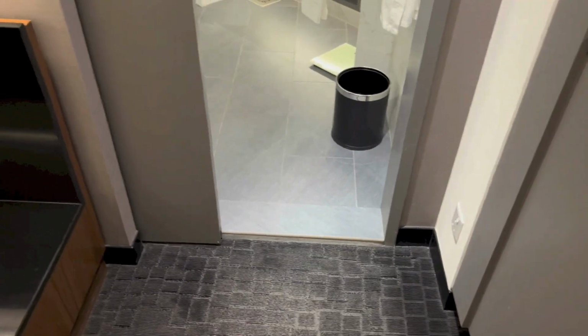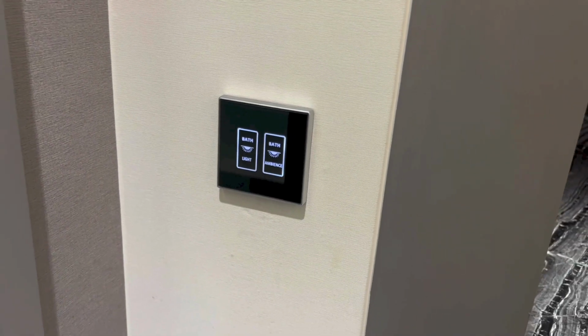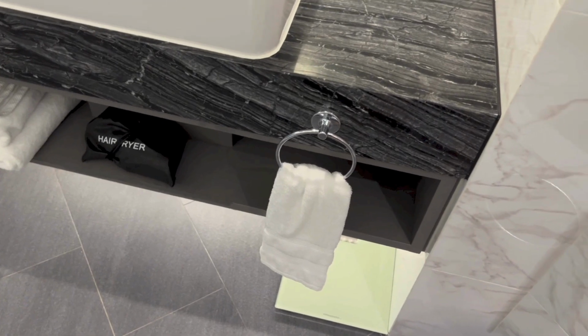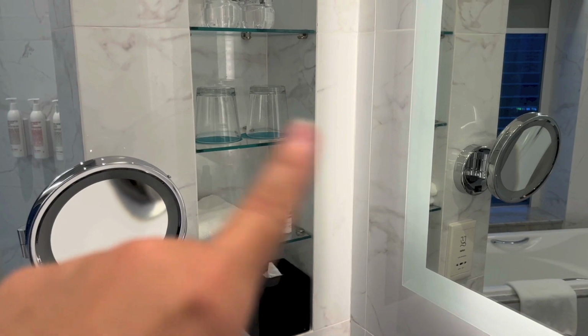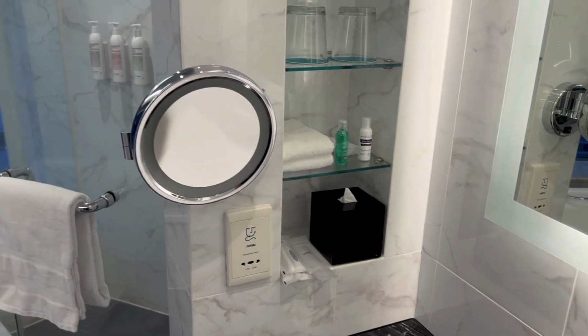And right in here, we have the toilet. Light switches for the toilet, or the bathroom if you will. Plug below. A bin. Another bathrobe. Another plug. The sink. Below, towels, hair dryer, more towels. Another mirror. Bottles of water. A couple of glasses, towels and toiletry stuff, tissues and whatnot. Another mirror.